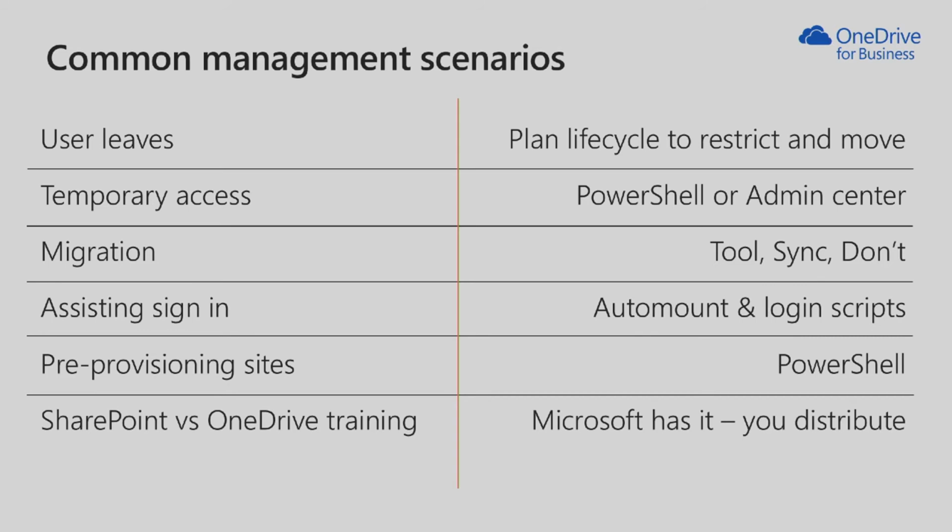And last one here is training. Understanding how you go to the next step is really getting to that training and taking advantage of what Microsoft has for you. Use it, send it, build a plan. People will adopt it more.